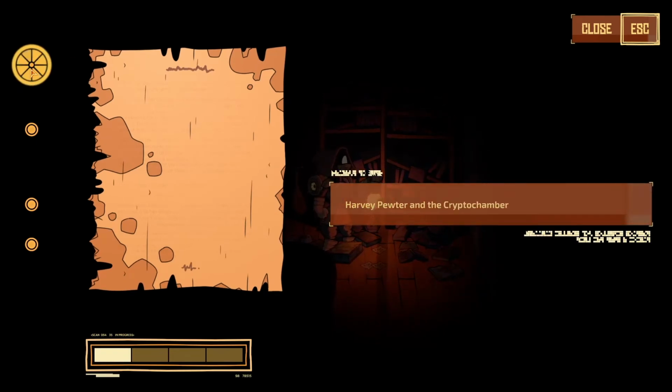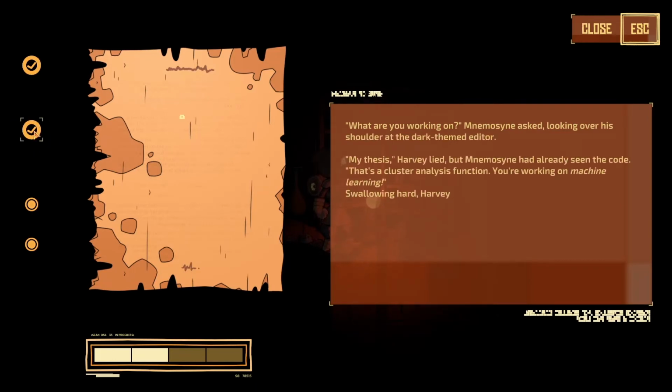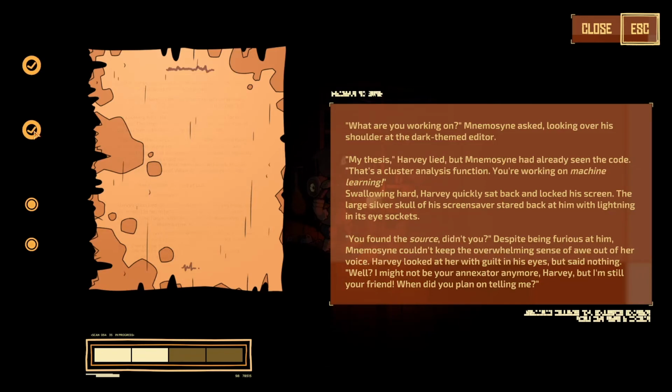Harvey Pewter and the Crypto Chamber. What are you working on? Mnemosyne asked, looking over his shoulder at the dark-themed editor. My thesis, Harvey lied, but Mnemosyne had already seen the code. That's a cluster analysis function. You're working on machine learning.